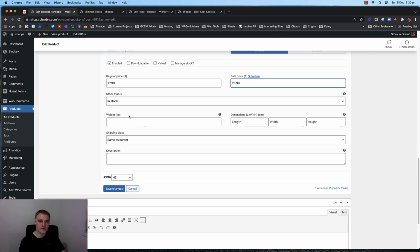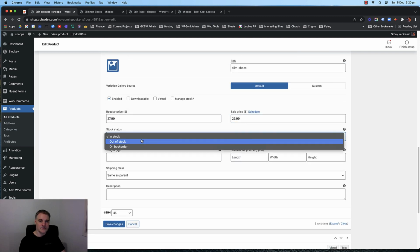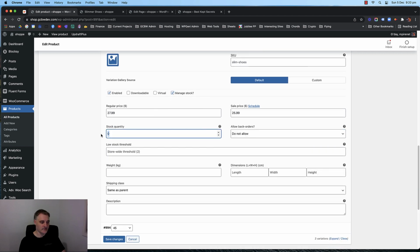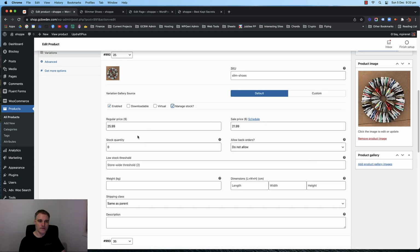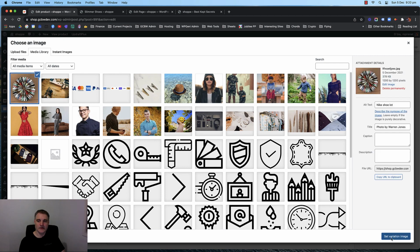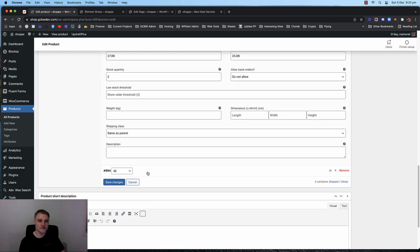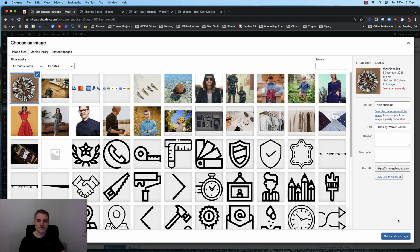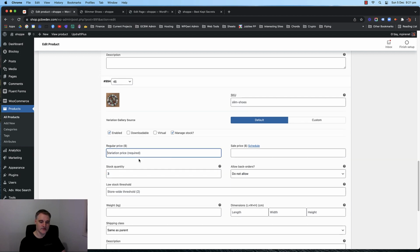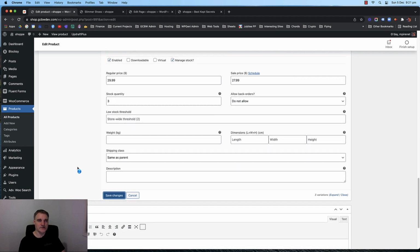And again, you can set up stock management, all that stuff for that particular variation. Let's just do that. Let's go stock quantity of 2. Stock quantity of 5 for that particular size. And again, we don't need to set the image here either, because it's just going to pick it up anyway from the main image. Stock levels will go like 3, and the variation on this one's going to be $29.99. Sale price is $27.99. It's obviously got to be lower, so we'll save the changes.